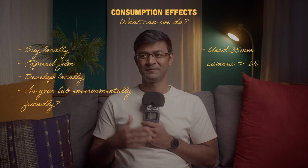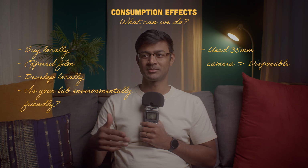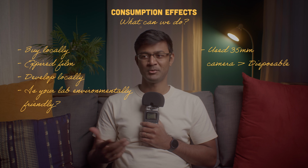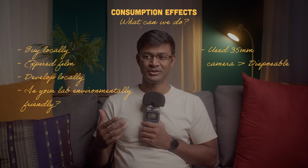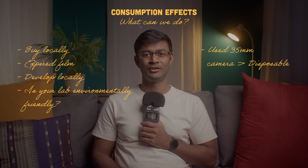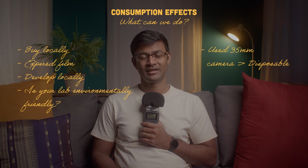And then disposable cameras, I guess simply try and avoid buying them if you can. If you notice a pattern where you're regularly buying disposable cameras, maybe it's time for you to buy a 35mm camera, a small point and shoot maybe, that you can keep with yourself at all times, and you can just buy film and load it in there rather than buying single-use plastic and dumping it in a landfill.